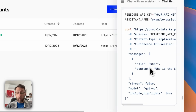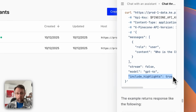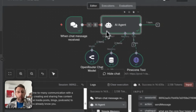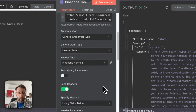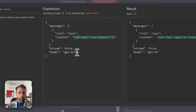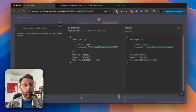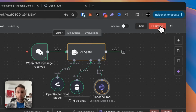This is great. So all we need to do is we can see here, we just have this little field that says include highlights true. So I can just go ahead and copy this. If I come back into our Pinecone tool here, we come into the JSON all the way at the bottom. All I have to do is come to the bottom here, add a comma, enter, and I'm just going to paste this in here, include highlights true, and that's all we need to do.